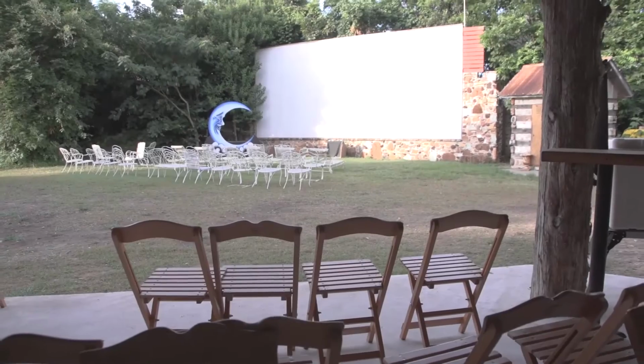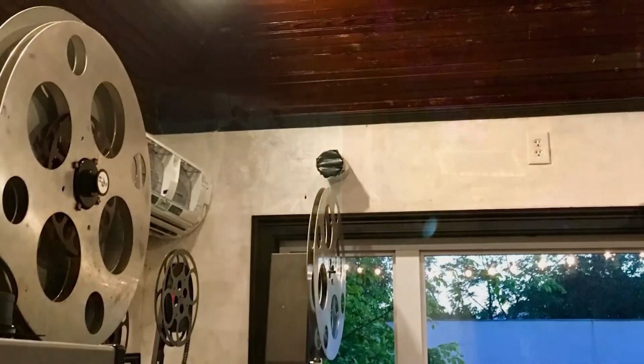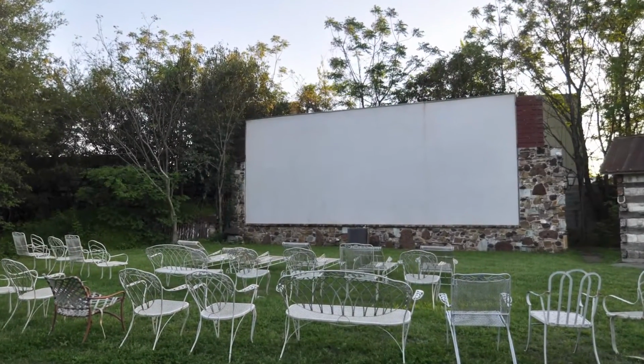The movie house started out as I was just gonna build a garden shed to put my tractor and lawn tools in. And then I was like, well, I'll make it a little bit bigger and put projectors in there. And then it just got out of hand. So I kind of built a walk-in theater with the idea of a movie palace.